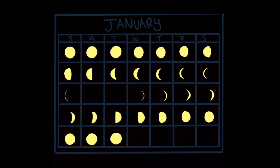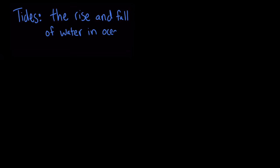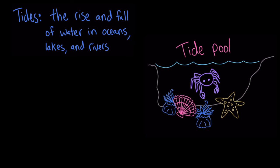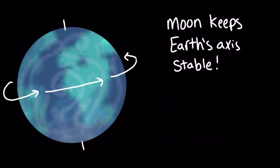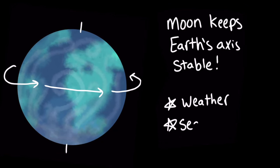The moon isn't just something beautiful to look at in the sky, or just an easy way to keep track of time. The moon's gravity controls the tides, which are the rise and fall of water in oceans, lakes, and rivers. Tides allow for unique ecosystems, like tide pools, to exist, and we can use the tides to create electricity in tidal power plants. The moon also helps keep Earth's axis stable. Without it, our planet would wobble more dramatically on its axis over long periods of time, which would change up our weather and our seasons.